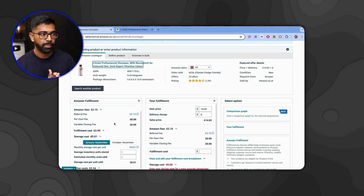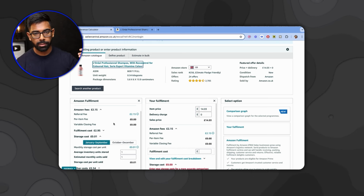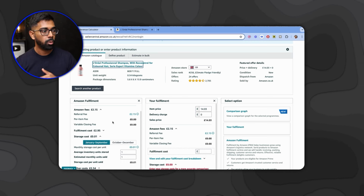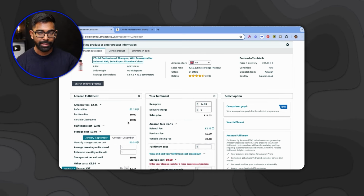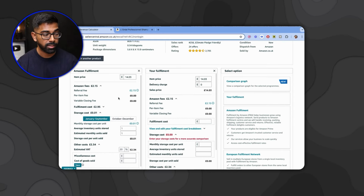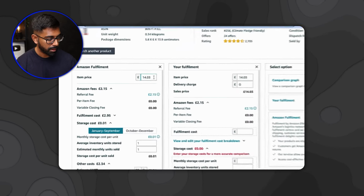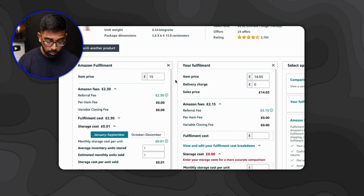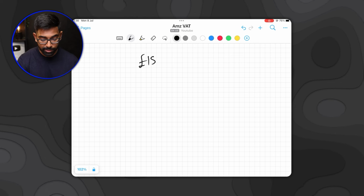The reason it's charging you 75p is because if you're not logged into your Amazon account, the FBA calculator thinks that you want to just sell on the free plan, where you have to pay 75p in fees per unit sold, excluding the Amazon fees and stuff like that. So I would just recommend you log into your account so it makes life easier. But let's take this product, and we're going to start off by doing the product calculation for a non-VAT registered seller. All right, so for a non-VAT registered seller, let's say you're going to sell this product for £15. Cool. £15 is the sale price, so we'll just put the numbers here and you guys can see it as well. So £15 is the sell price.